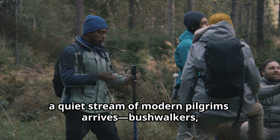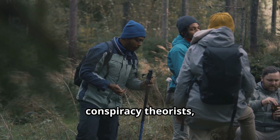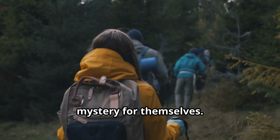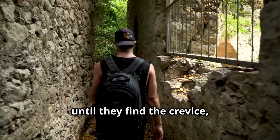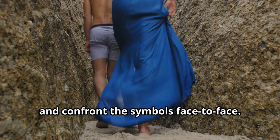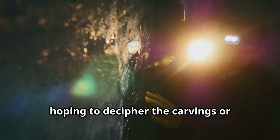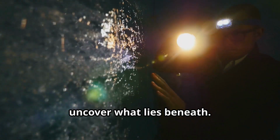Each year a quiet stream of modern pilgrims arrives: bushwalkers, spiritual seekers, conspiracy theorists, skeptics and wanderers who simply want to see the mystery for themselves. They hike through narrow forest paths until they find the crevice, step between the stone walls and confront the symbols face to face. Some leave offerings, coins, crystals, handwritten notes. Others bring tools, hoping to decipher the carvings or uncover what lies beneath.